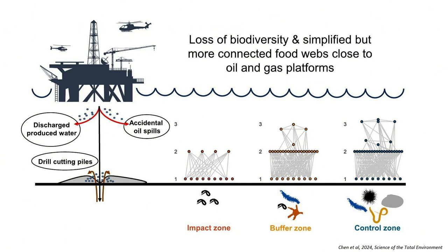But in general, we're seeing within that impact zone, within the 500 meters of the platform, that we're seeing quite different food webs. We're seeing different species. There's a lot more opportunistic species. There's less diversity. And because there's less species and less trophic levels, we've got a more connected, simple food web. We also have an absence of many of the predator species.